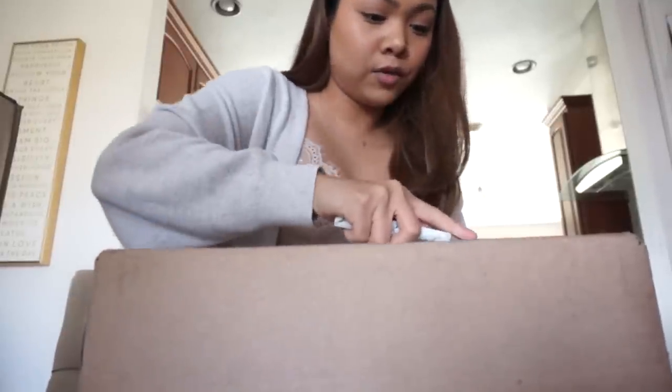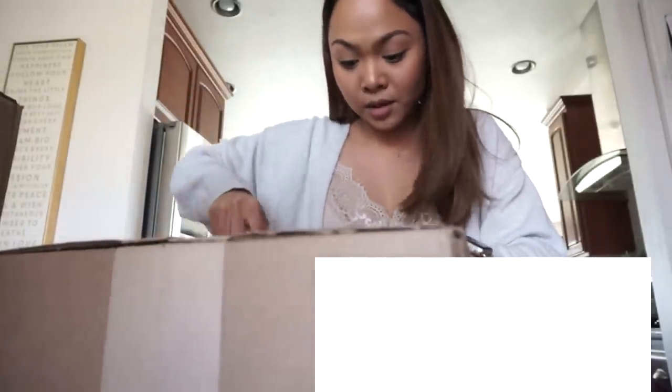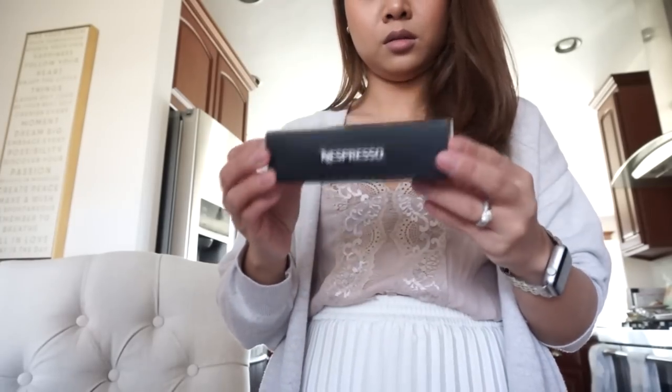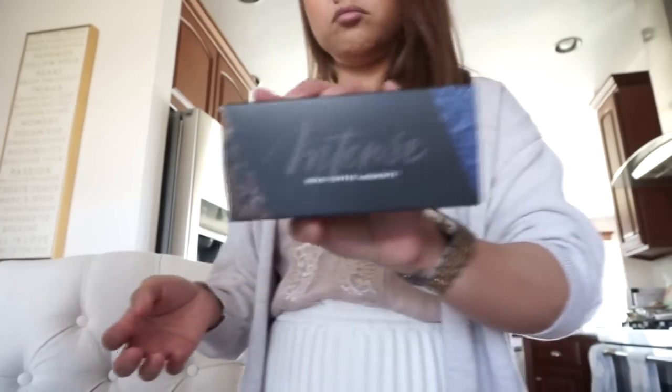Okay, so we've got some packages. This one is from Mackenzie Childs. Really, really like the cookie jar that I got. So, I got a few more things. Ordered coffee. We got a sample of this coffee, which I don't even know. And then I wanted to try their new caramel.